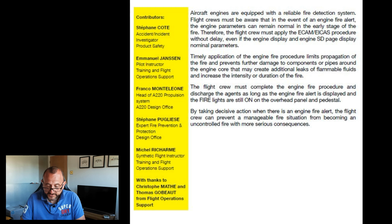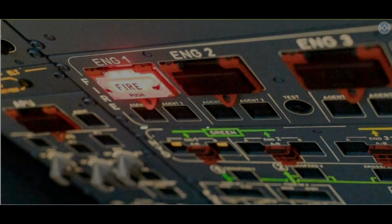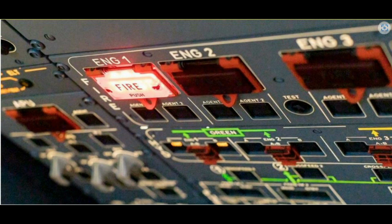The flight crew must complete the engine fire procedure and discharge the agents as long as the engine fire alert is displayed and the fire lights are still on the overhead panel and pedestal. By taking decisive action when there is an engine fire alert, the flight crew can prevent a manageable fire situation from becoming an uncontrollable fire with more serious consequences.